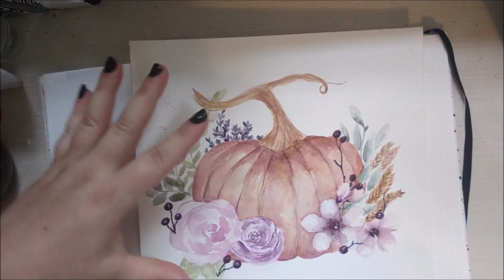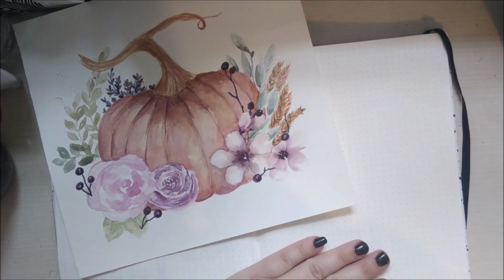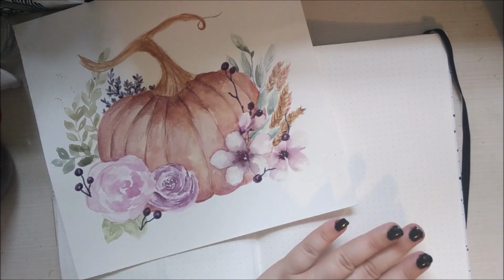So I'm going to kind of loosely recreate something like this for my opening page. So I'm not going to have a cutout like I had been having. I'm just going to have a drawing, and it's going to be really quick, loose.